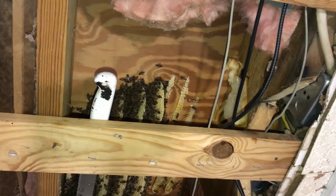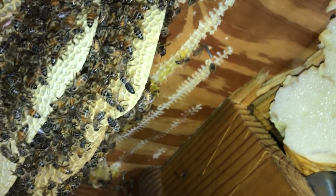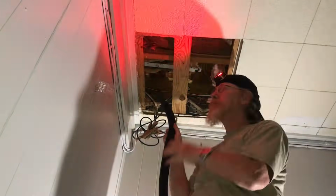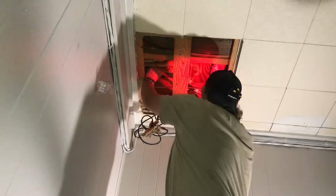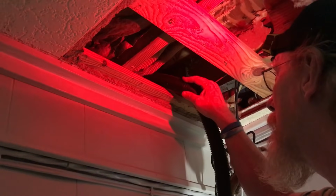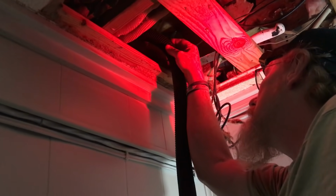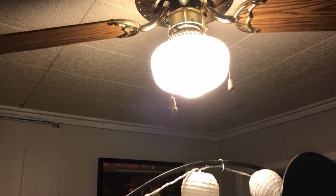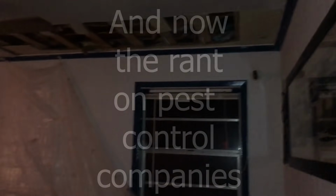They didn't like that ride. That's your brake lights on. Really quiet, too. A small wall beetle hanging out. The ceiling's blocked off, picking up a few stragglers and finish up this room, rehang this ceiling, and we out.